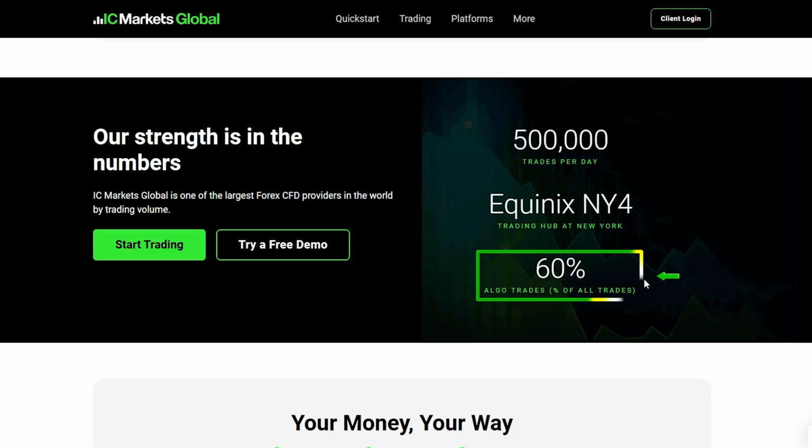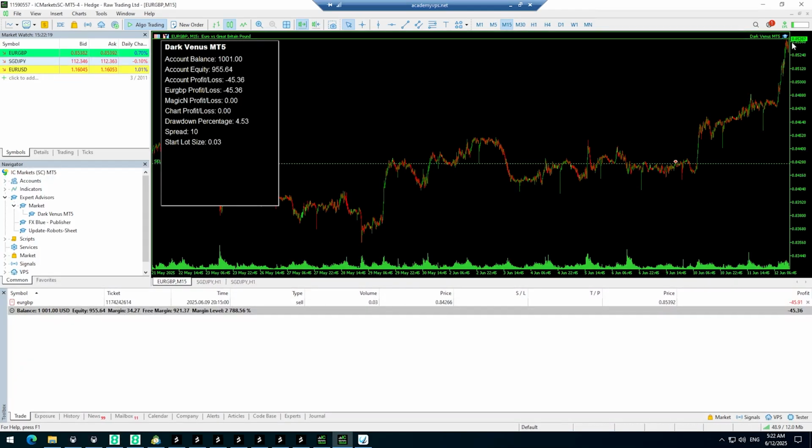But what's really cool, and what's really important, and one of the reasons that we are trading with them, is that 60% of their trades are algo trades. So this broker is particularly well suited to trading with EAs. So let's come back to our platform and let's take a quick look at our settings.